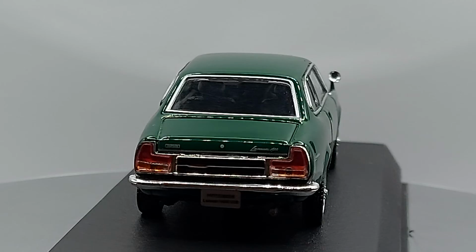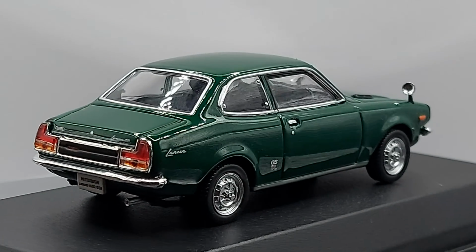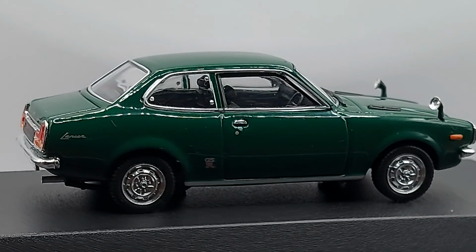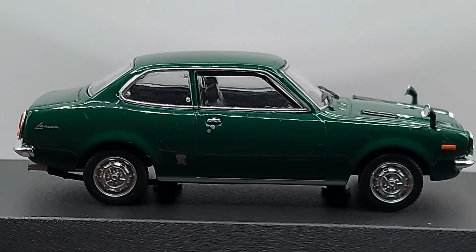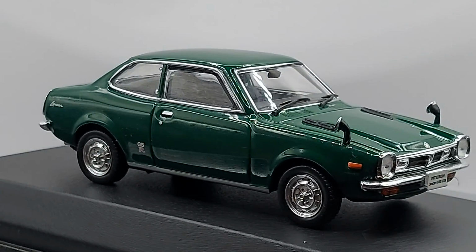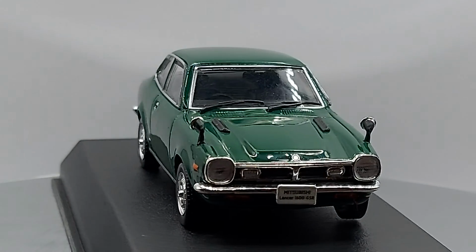It was basically a small looking car, as you can see. It was considered a compact or a subcompact, actually. But it was good looking. I like the front, I'm not gonna lie. I like the big eyes, the big headlights. It was a cute car.